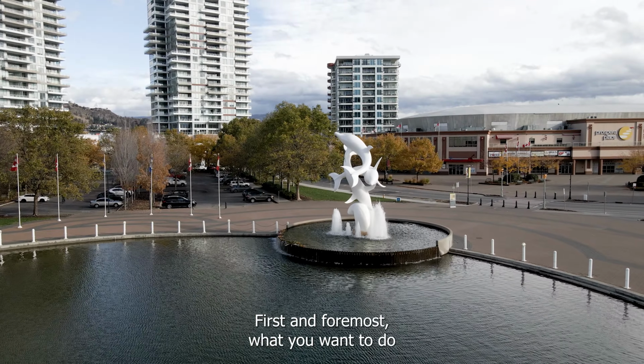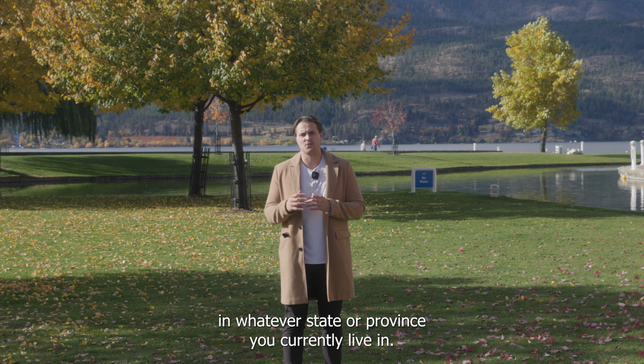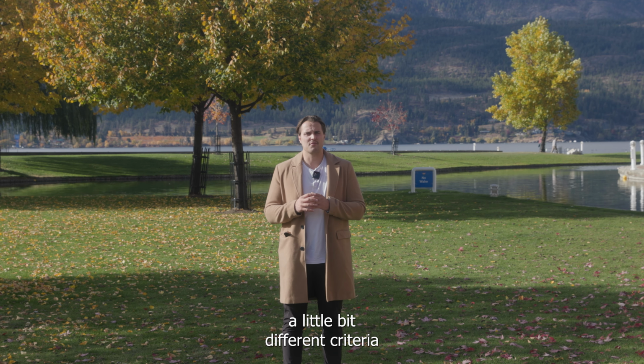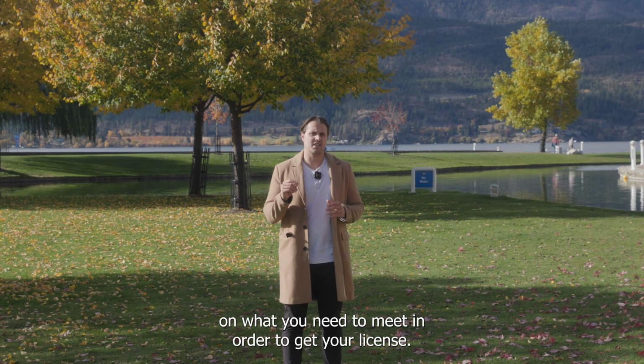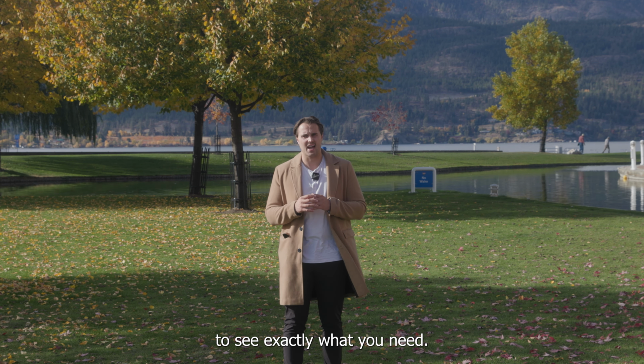First and foremost, what you want to do is research how to get your license in whatever state or province you currently live in. Each one will have a little bit different criteria on what you need to meet in order to get your license, but you need to go out and get in touch with your local real estate board to see exactly what you need.